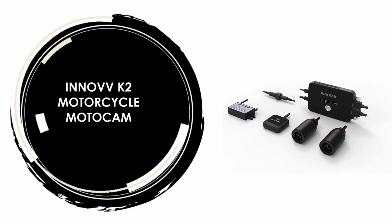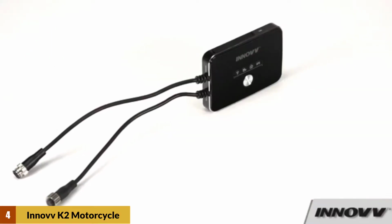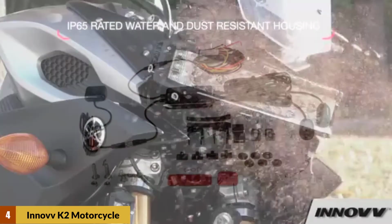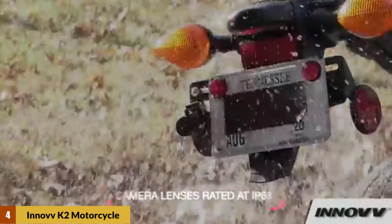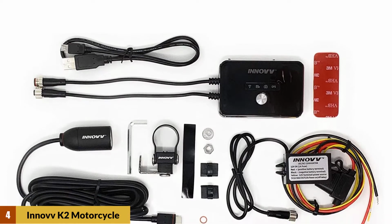At number 4. INNOVV K2 Motorcycle Motocam. This cam comes with a waterproof design and a durable and efficient system when touching the harsh elements. It has a K2 smart power supply module that provokes the parking mode automatically. You can track, explore, and share the recording by tagging GPS. The speed and location data are also recorded in each video file.